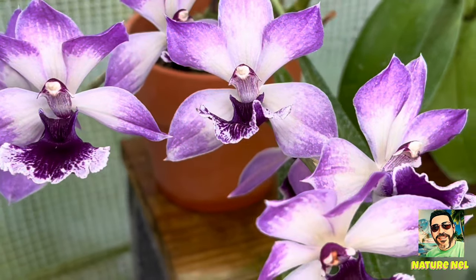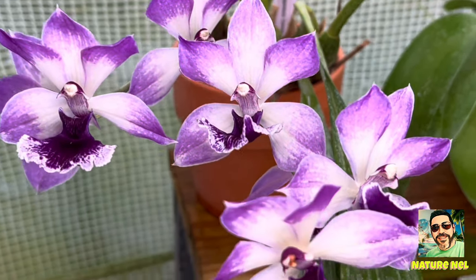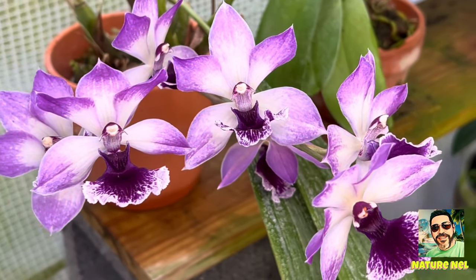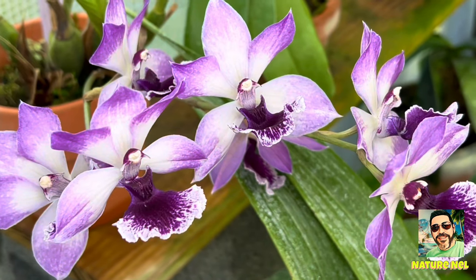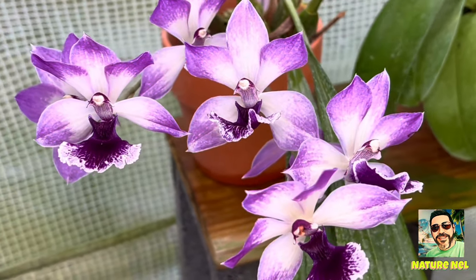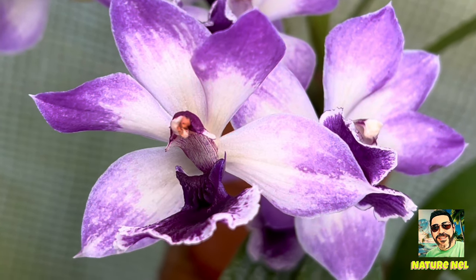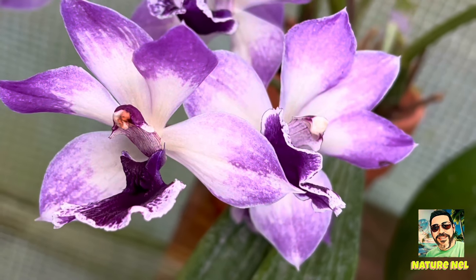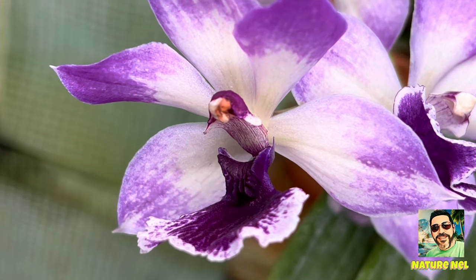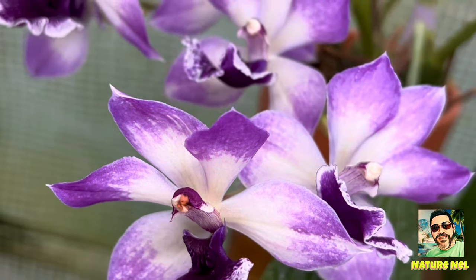This is a very nicely fragrant flower. I'm trying to move the fan so it's not so noisy. The colors are gorgeous. This is what they call the blue in an orchid. It's really more like a light violet, but when the light hits it in the right place, it shows you a nice blue hue. Now if you look right there, what does that look like to you? That looks like a little bird. Thus the name bluebird.